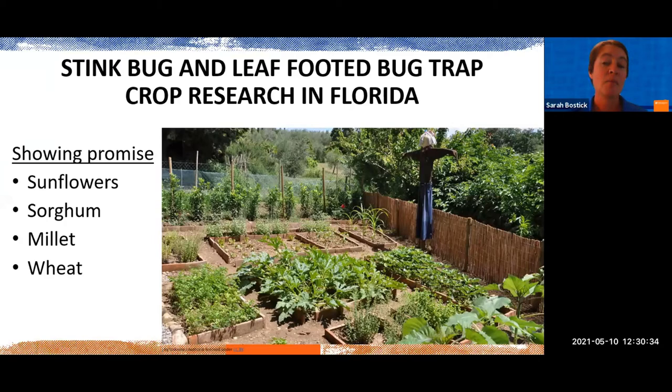Sunflowers are very established in other parts of the country. A lot of research has gone into the best trap crops to use for different kinds of stink bugs. Sunflowers really rise to the top. And in Florida, sunflowers are also rising to the top, as are things like sorghum and millet and wheat. So there's still so much to learn.